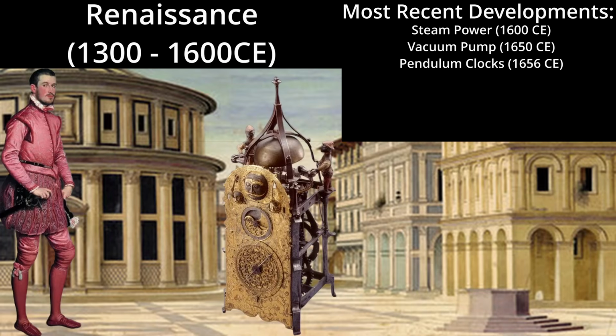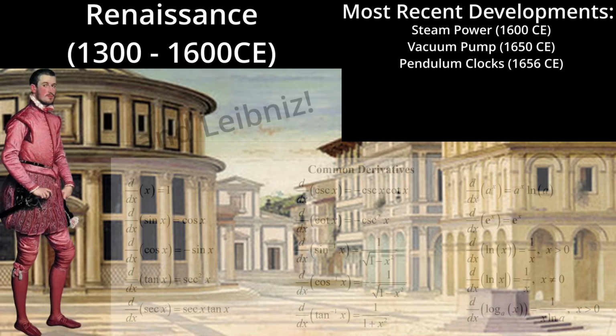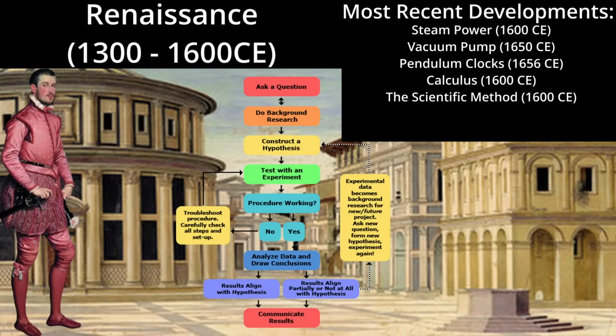Pendulum clocks just got created with some of the most accuracy out of any clock so far. What's this guy's obsession with clocks? Oh, and by the way, if the Muslims couldn't ruin your math experience with trigonometry, don't worry, because Newton's got you covered with calculus now. The scientific method was invented by Francis Bacon also to standardize the way discoveries are made.